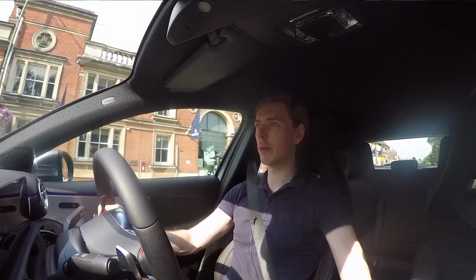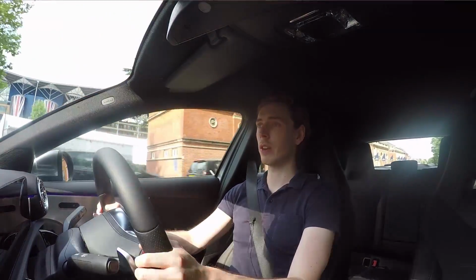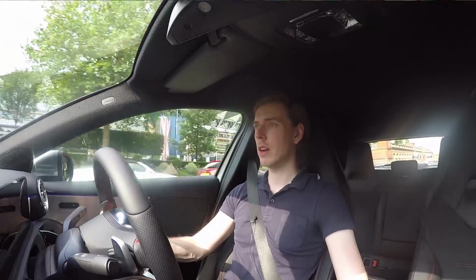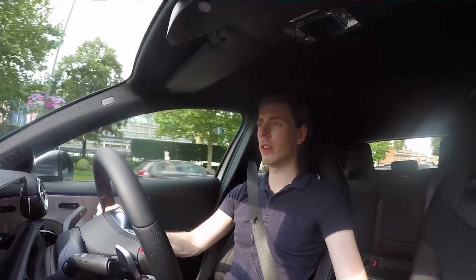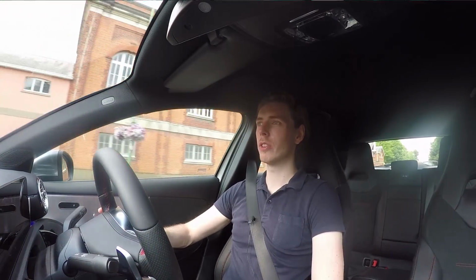Does the steering change at all? No, it doesn't. So the steering, I think, stays pretty much the same throughout. Maybe it gets a little bit harder, but it's not hugely noticeable. Moving on to steering, I suppose that segues nicely.